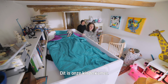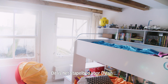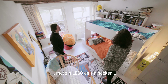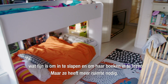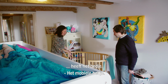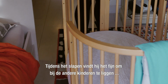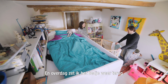Dit is onze kinderkamer. Dit is de ruimte voor alle drie kinderen. Dit is de stapelbed voor Dylan with his Lego and his books. So he's kind of contained. So this is where Alma sleeps, which is fine for sleeping and her books, but she needs a lot more space. Arme Enzo heeft de cot. His mobile bed. Yeah, his mobile. So for sleep time, he likes the comfort of being near the kids. So he's here. And in the daytime, then we obviously have to put it back.